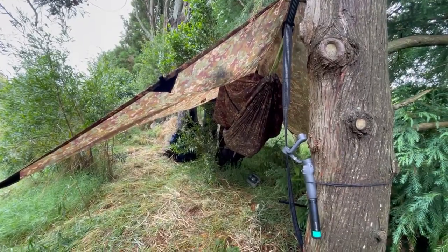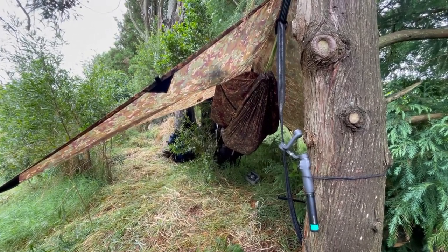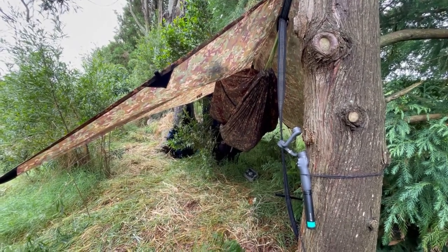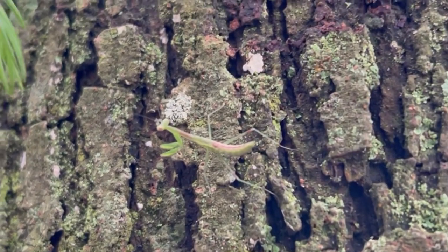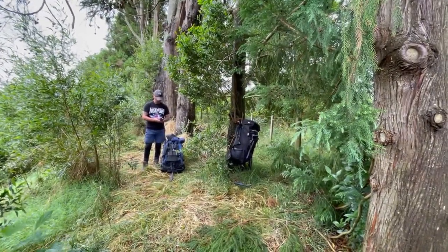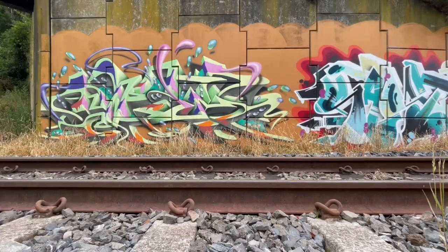All right, guys, me and Phantom Cat, we had some breakfast. We had a night next to the railway tracks. We scored some awesome train footage. And now it's time to go. Let's pack this up. Hey, my little friend, little praying mantis. And boom, just like that, we all packed up. Let's go, Phantom Cat.